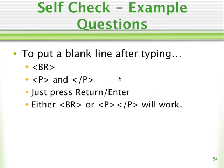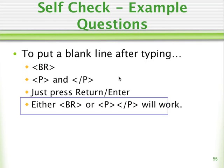So to put a blank line after typing, you can use BR, you can use P. Just pressing return or enter, we know that's not right. Either BR or P will work. So to put a blank line, either one of them is going to work, actually.